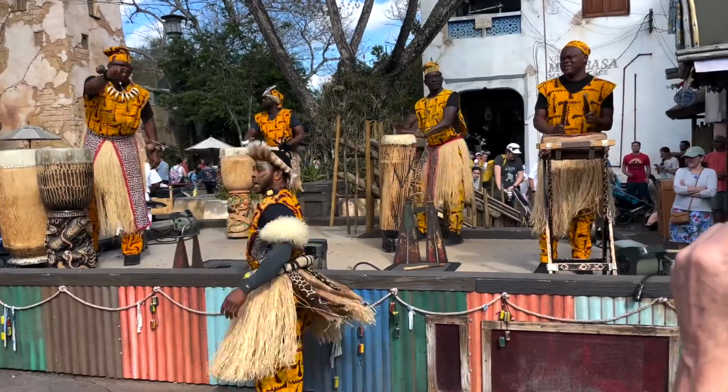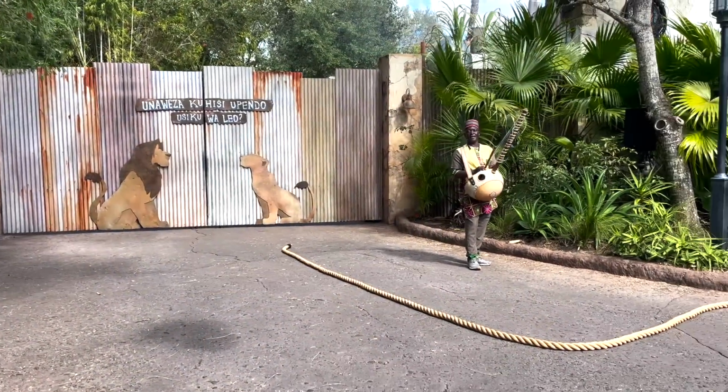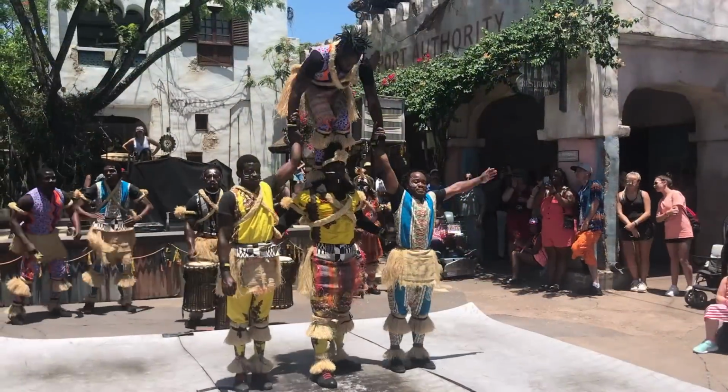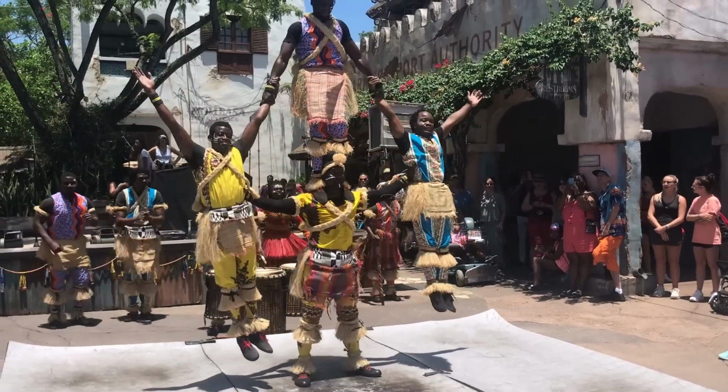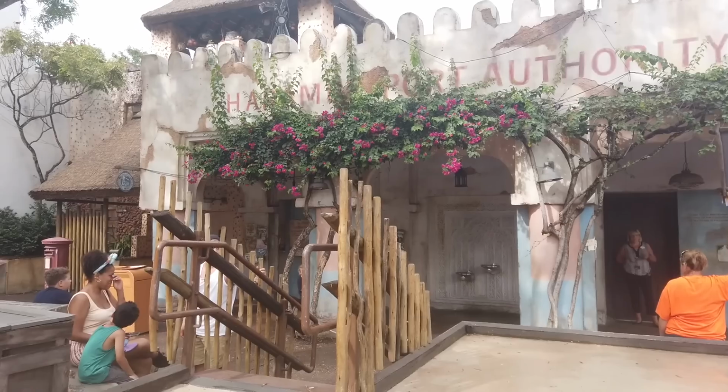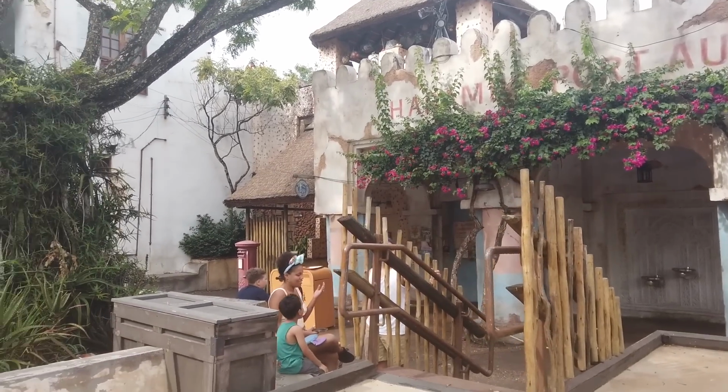And you can also catch Kora Tinga Tinga here, which is a traditional instrument player. It's very, very beautiful, very fun. Definitely want to hit the streetmosphere of Africa. It's some of the best in Disney World right now, I think. Just next to the stage, you'll see the restrooms. These ones tend to be pretty busy, although right now they're pretty quiet.